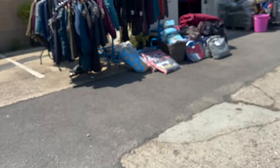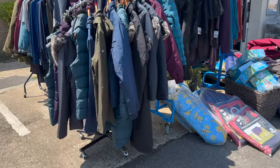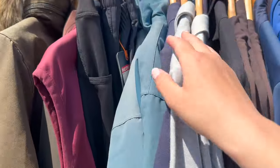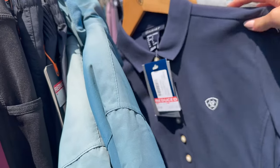Okay, I swear to God, every time that I come to this tack shop, there is always a huge rail outside with loads of new sale stuff. It's like they're trying to get me to spend my money, and it's gonna work. Look at this. Oh my goodness. Look at these polo shirts and everything.